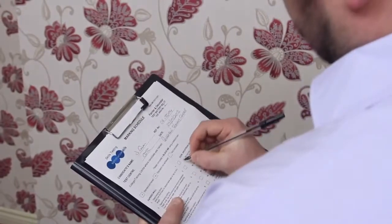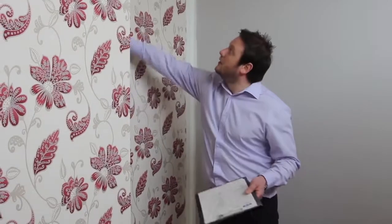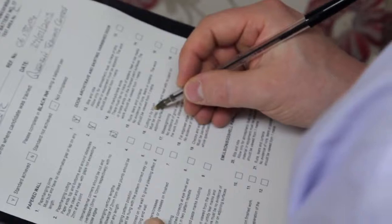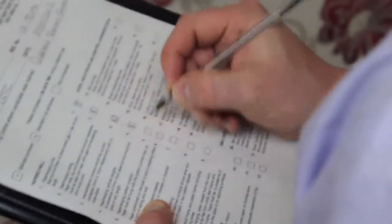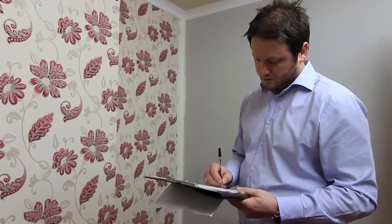They use a marking schedule which contains the same standards and tolerances as the test booklet you were given. They then record whether you have met the required standards for each point. Your test result will be either a pass or fail. There is no grading system, but you will be given your score later in a letter.